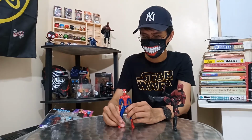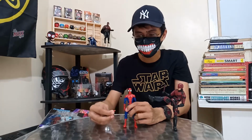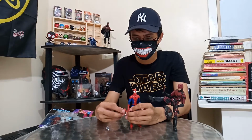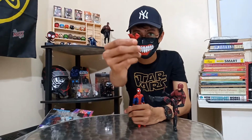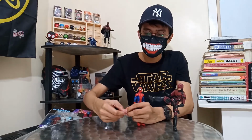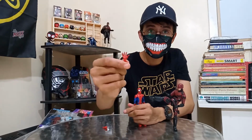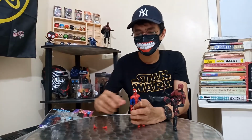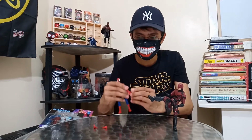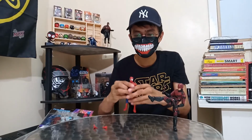Although this is a loose figure, he still comes with all the accessories for Spidey from that 2-pack. So yes, for the accessories, he has 2 extra hands: 1 fisted left hand, 1 wall-crawling right hand. The default hands on the figure are the following: a wall-crawling left hand and a whipping right hand.